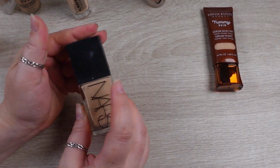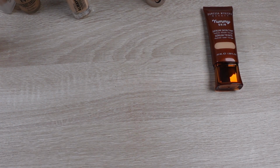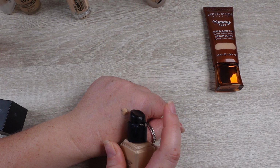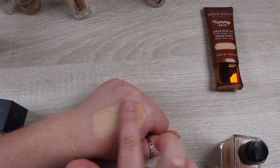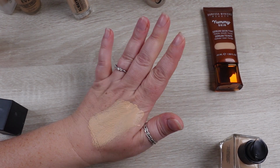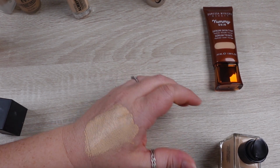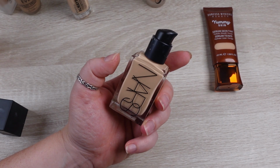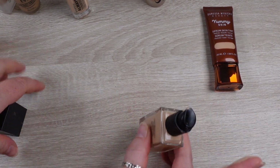Then I have one from NARS. This is their Light Reflecting Foundation in Deauville. This one came out last year and everyone was going crazy over it and I hated it at the time. I just didn't want to say it out loud. But I tried it again recently because I'm more combo now. So good for combo skin. But when I was dry, it was terrible. I feel like this is a really, really good high coverage foundation for people with combo to oily skin because it's super, super beautiful. The only thing is this sinks into my fine lines like nobody's business.